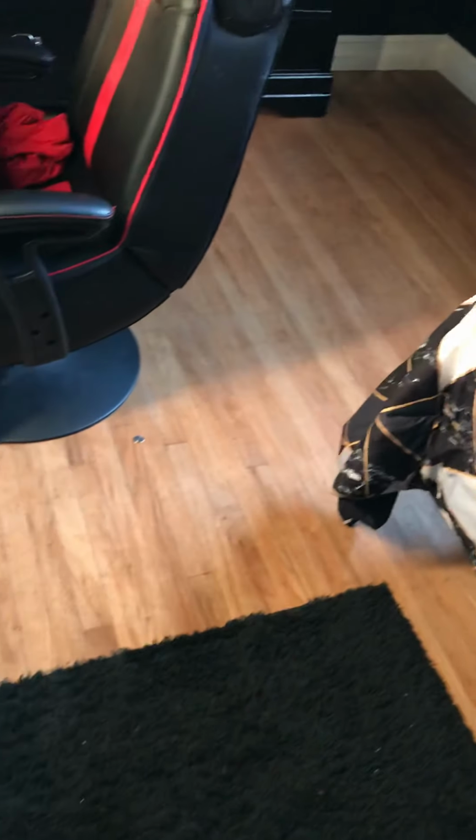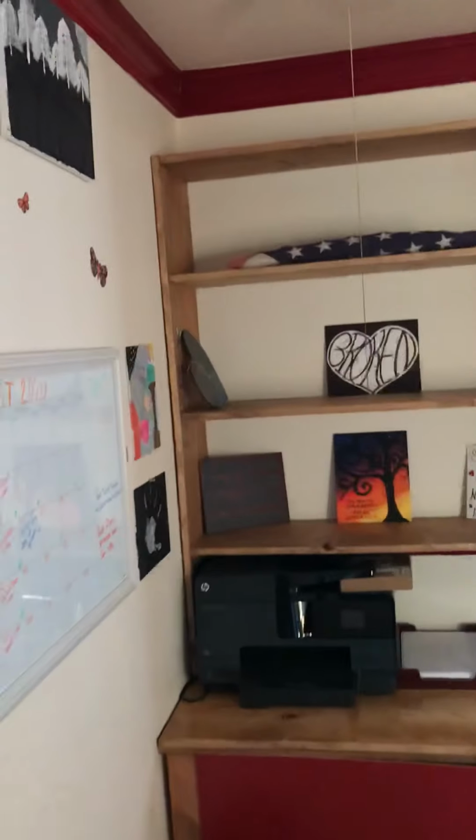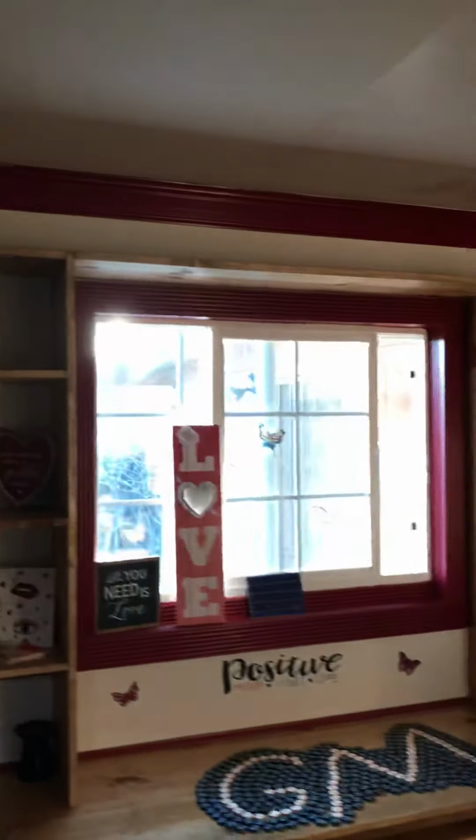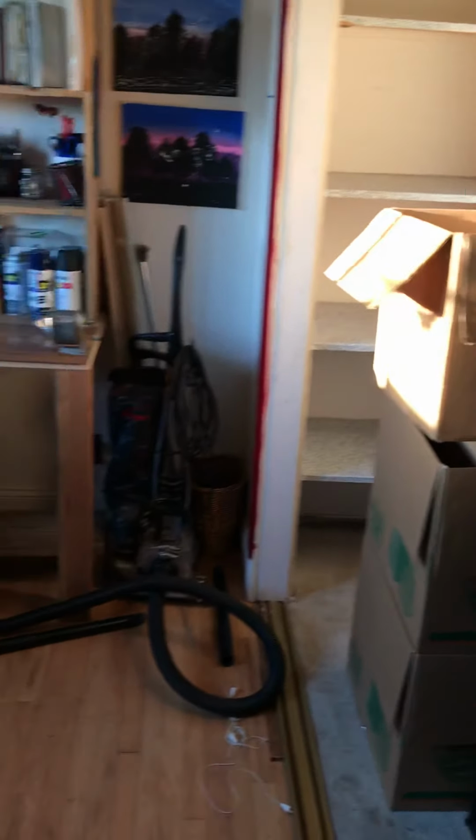Nice hardwood floor. Most of the house has hardwood floor. Some of it's been covered. Hardwood floor here as well. It's maple. Three bedrooms gives you a lot of different options. With that extra living room, family room, many things you can do.